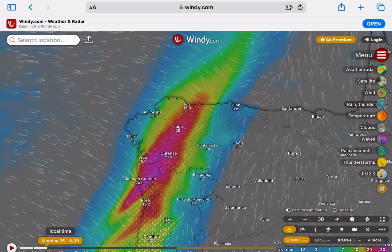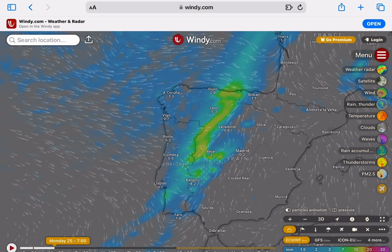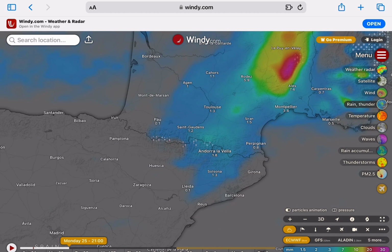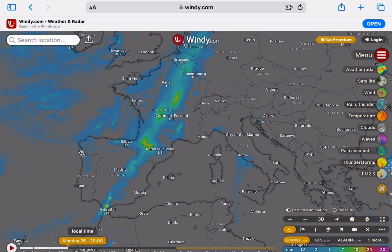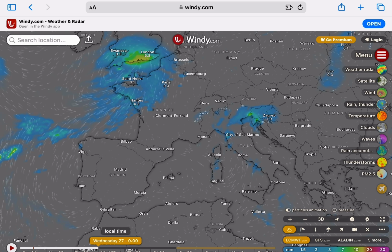So be aware there. Monday still some rain around Spain, and later Monday does show some whispers of some showers near northeastern Spain, a snow or two in the Pyrenees, and then the model has this going towards the Alps there with some more snow and rain in some areas.